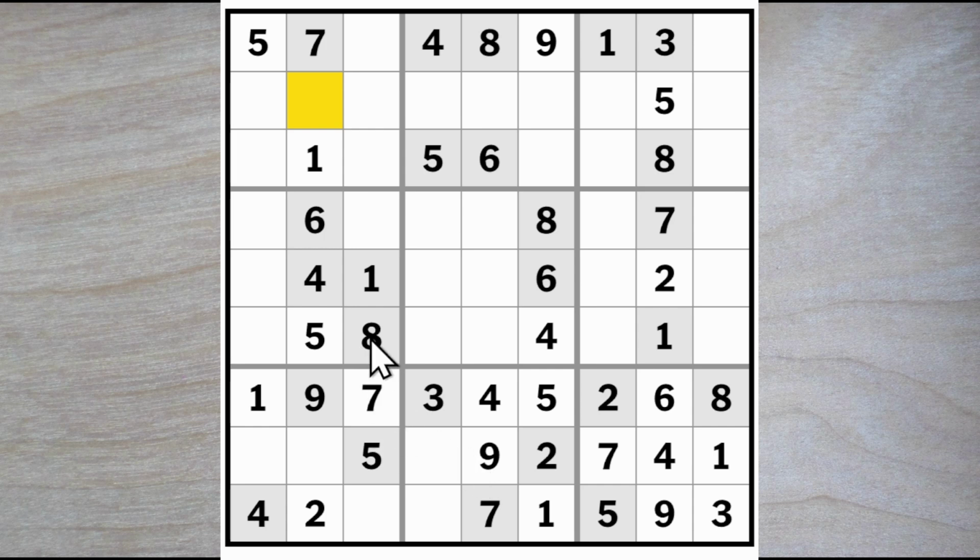And we got, by the way, a 3 and an 8 blocking this square. So it can't be a 3 and an 8. Therefore, it has got to be a 6. Now we know that this is a 6 and this is an 8. And we still have our 3 and an 8 pair going on here.